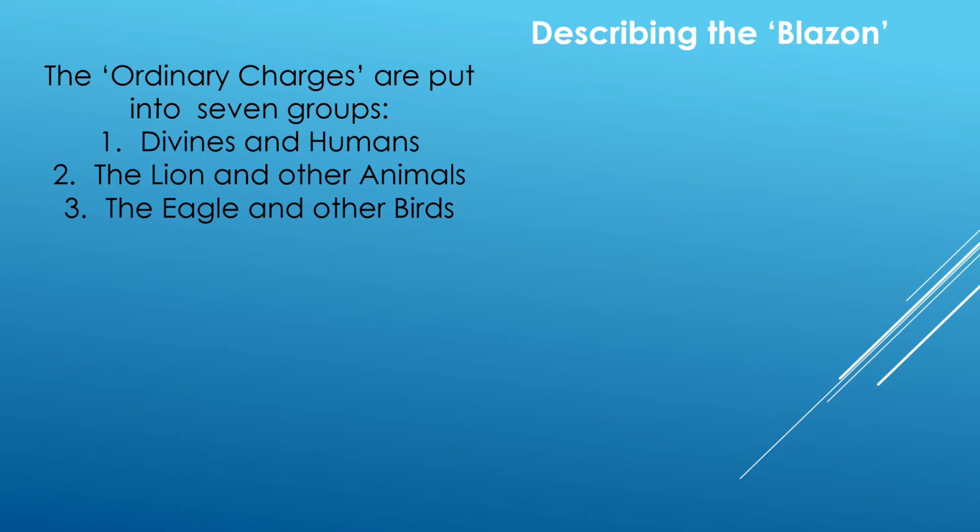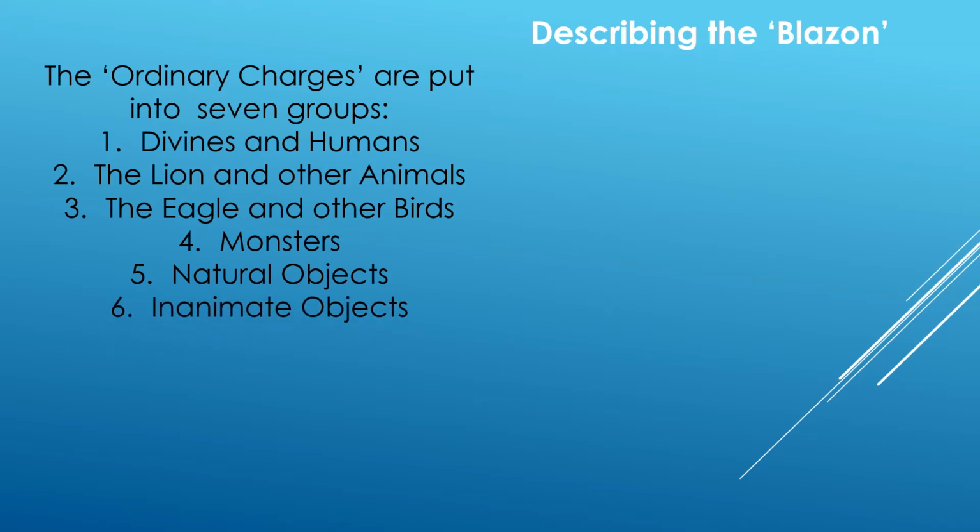Third, the eagle, who is the king of birds, and again other birds. Monsters form the 4th group, and natural objects form the 5th. These can be flowers, a tree, a leaf, or a rose, or any other object in nature. Inanimate objects might include a grindstone, a sword, a harp, or even the sleeve of a dress. And finally, the cross in its various heraldic forms makes up group 7.